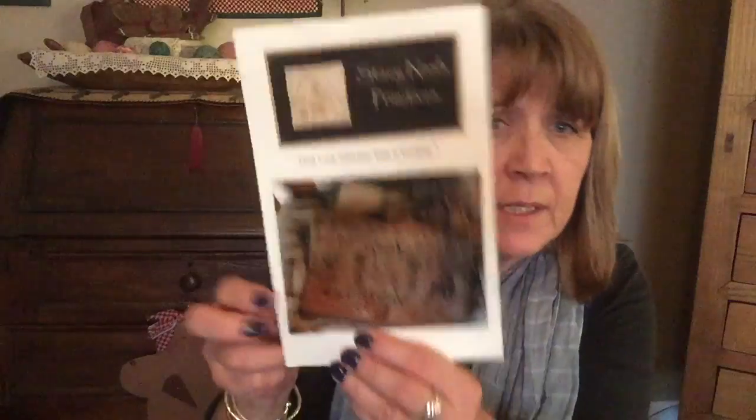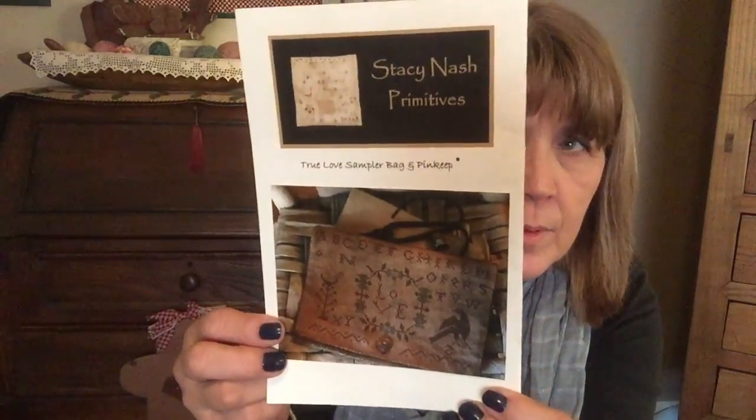And my other finish from a previous year was from Stacy Nash Primitives, True Love Sampler Bag and Pin Keep. And I stitched this one in 2013 or 14. Here's the pin keep.